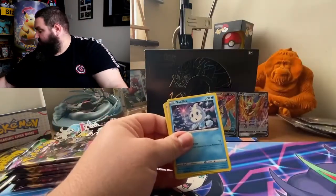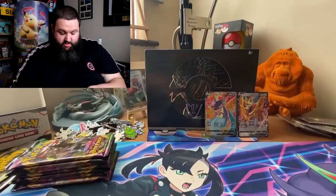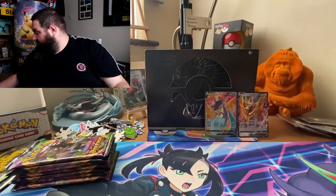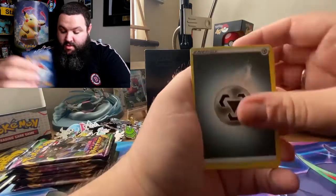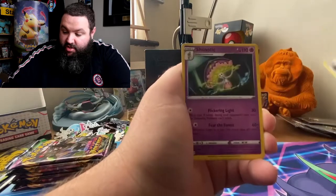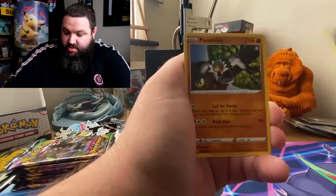Darkness Ablaze. Darkness Ablaze. What's the code doing? Right. There we go. It was the wrong way round, and I have seen what colour the code is. 3, 2, 1. But I didn't see anything on the edge there, so I'm guessing it's probably just a holo. Rose? He's a treacherous old so-and-so, isn't he?